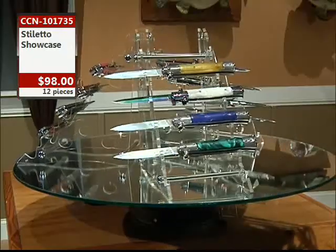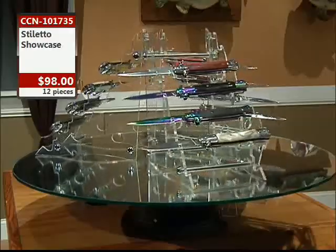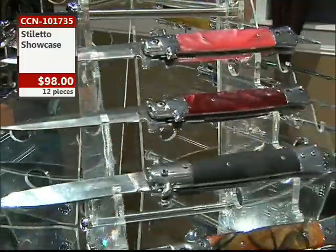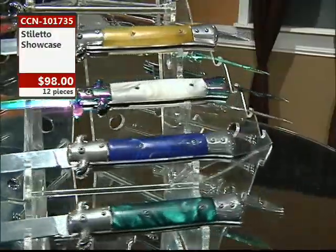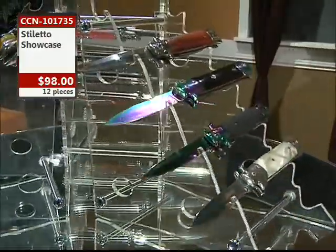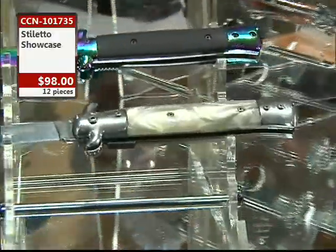Okay, Stiletto Showcase. These are all 5 inches closed. This is the 1960s Italian frame stiletto, and we've got them here in a plethora of colors for you. We've even got 2 of them with rainbow titanium coated bolsters. We've got a G10 handle. We've got the strawberry marble, the butterscotch, green marble, the blue marble, cracked ice. A whole dozen of them with pocket clips on the rear side. 12 pieces, $98. You're only paying $8.17 each. Retail is between $25 and $32 each on these.